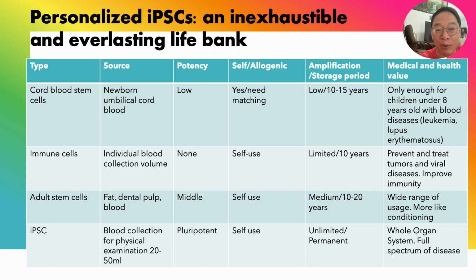In the past, a lot of people, when they give birth, collected the cord blood stem cells of the newborn. Okay, what's its potency? It's fairly low. Does it need matching? If it's the own child using their own umbilical cord, then there's probably no need for matching. But if you use it on another person, you need to match it. Okay, and usually stored for at most 15 to 20 years. After that, there's no potency anymore. And medical and health values only enough for children under 8 years old with leukemia, etc.